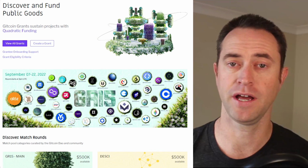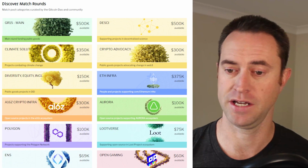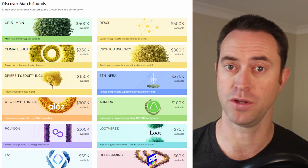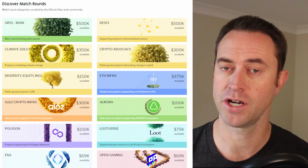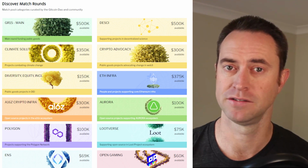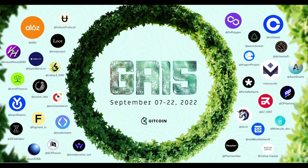So the idea is that large players in the space can pledge funds in matching pools. As we can see here, there's matching pools for different categories. The main round here has $1 million worth of funding, climate solutions with $500,000, Ethereum infrastructure $500,000, and individual projects like Polygon have funding for public goods within their own domain. And we can see some of the big players here who are throwing money behind this concept, including Coinbase, Filecoin, the Graph Protocol, Aave, and many others.